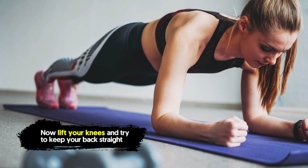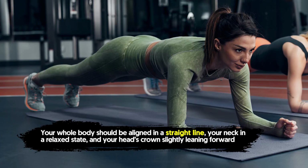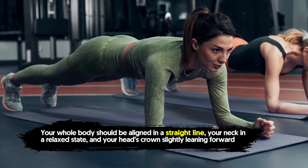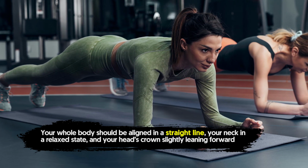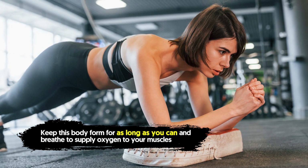Now lift your knees and try to keep your back straight. Your whole body should be aligned in a straight line, your neck in a relaxed state, and your head's crown slightly leaning forward, as if you're pushing against an imaginary wall with your head. Keep this body form for as long as you can and breathe to supply oxygen to your muscles.